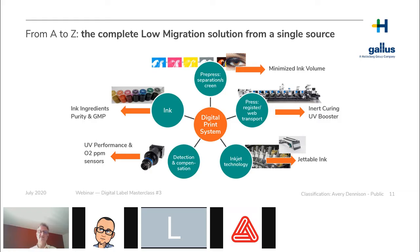So in the end, how did we as Gallus, as the Heidelberg Group, achieve these testified low migration results? First of all, we have to be able, of course, to minimize the ink volume. So Heidelberg is offering our own pre-press solution, which is called Prinect.